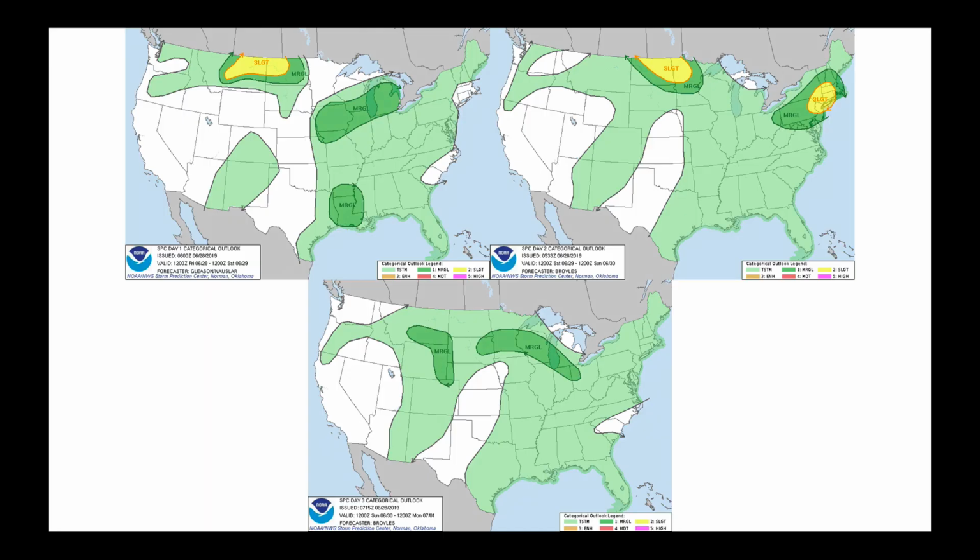All right, so let's get into some of the details here. We are still watching for the chances of thunderstorms across the Pacific Northwest, specifically into Montana. But you'll notice that because of where that trough is, we have more chances of storms in Oregon, Washington, Idaho again today.